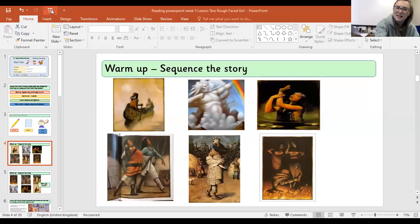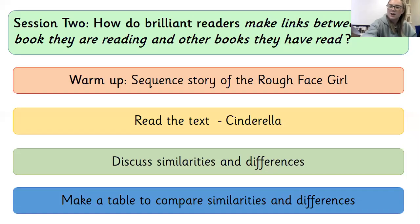Today, we're going to be looking at Cinderella, and we're going to be making some comparisons between Cinderella and the Rough-Faced Girl. So let's get straight on. So this is what we're going to be getting up to. It says, how do brilliant readers make links between the books they are reading and other books they have read? So we're going to do some sequencing first of the Rough-Faced Girl. Then we're going to read Cinderella. And then we're going to think about what things are the same and what things are different.